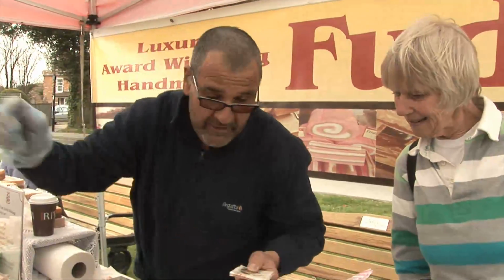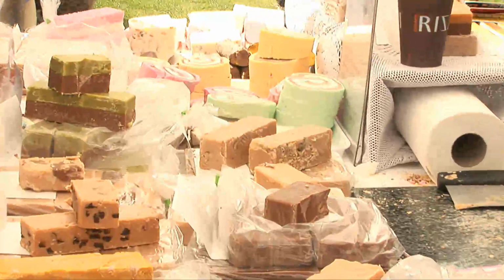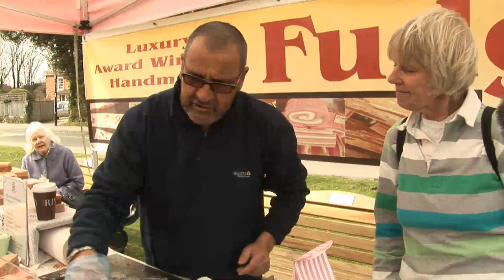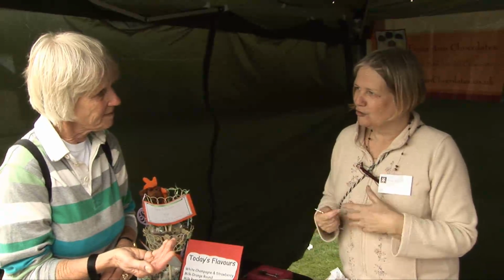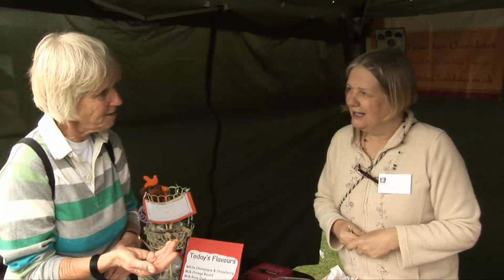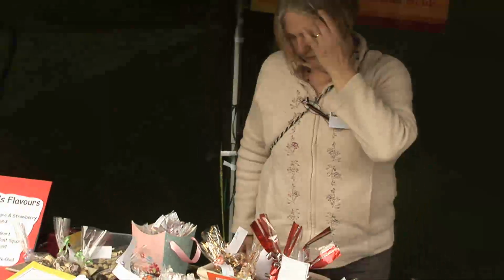And we have over 40 different flavours. That's something that people will enjoy in the afternoon. We don't travel too far because we're a locally based business. I use local ingredients where I can, so my strawberries, my raspberries, and things like that. It started as a hobby and has become a business. And very good it is too.